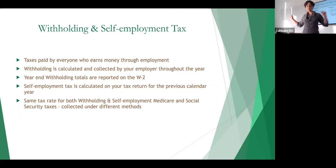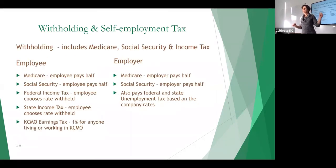We're on slide 73. Just like employees with W-2s have Medicare and Social Security withheld on their paychecks. Now on the employee side, the employee gets half of it taken out of their check and the employer puts in half of it. On the self-employment tax side, you calculate the full amount on your tax return and you are able to deduct half of it, but it's in an interesting spot on the tax return calculation. So it's not a dollar for dollar deduction. And I'll hit that in a minute.